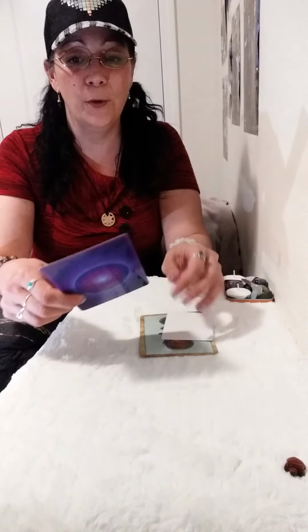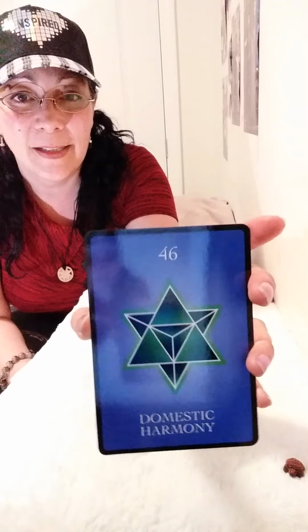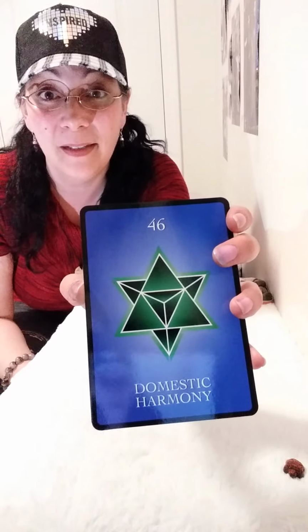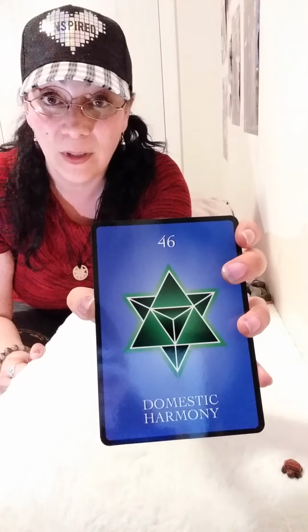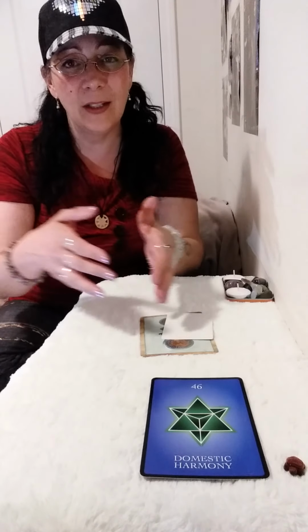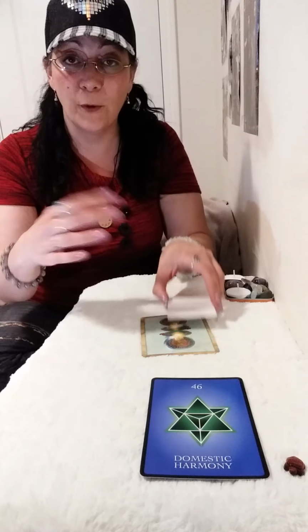So, for your numerology, you have 46, domestic harmony. 4 and 6 equals 10 and reduces down to a number 1. So, seeking harmony in your relationships is number 1. You want to have that peace and be able to get along and have that harmony in the family unit. This would be, first you do it for yourself, and you lead by example, and you use communication. You learn how to navigate the family. You get to learn how to do this for yourself and for your family.